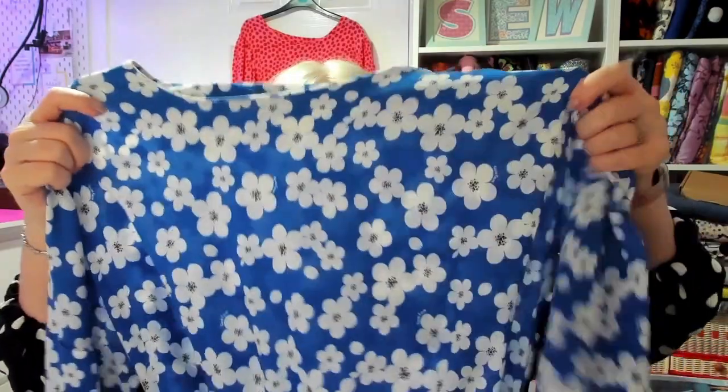Now, I have got some more of this fabric, but I've not got enough to alter this one or put a different top on it. But actually, I really like it. So I've decided with this one, I'm going to leave it because I do want to lose weight. I'm on that little journey already. So I know that fairly soon this is going to fit.